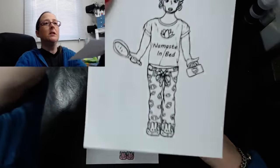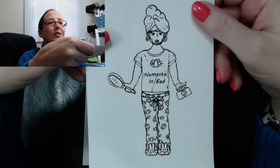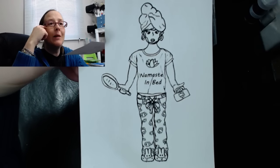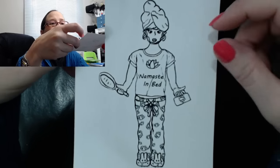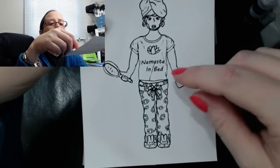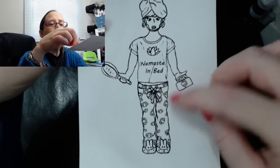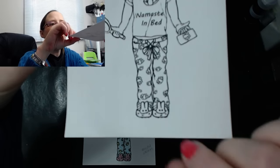This is the image when it's not colored that Kendra Ray is giving away. And her shirt just cracks me up. It says, Namaste in bed. And she's got a facial on, and her hair is in a towel, and she's got a little mug here and a little mirror here. She's got little succulent plants on her pajama bottoms, and then she's got these cute little slippers.